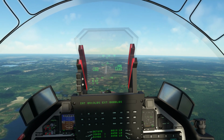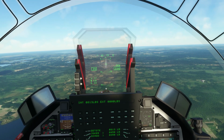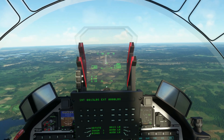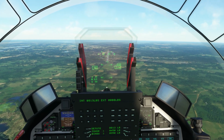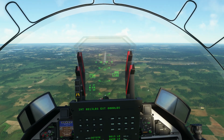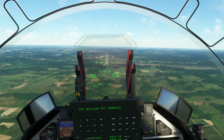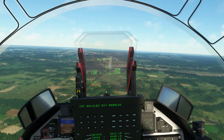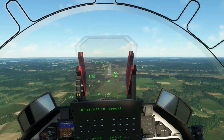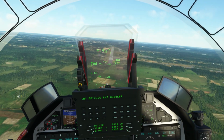Speed brake out. Pitching down. Speed brake. Leave it out for the moment. Gear down. Flaps 1. Speed brake in. Flaps 2. Got 3 greens. Gee, it's pitching up a lot. We've got to put some.